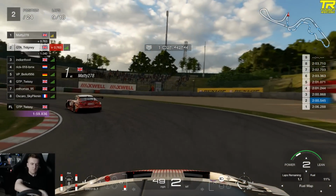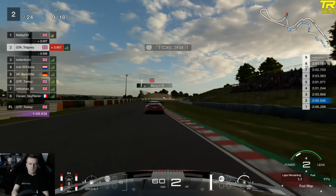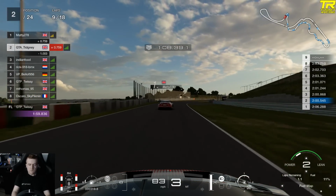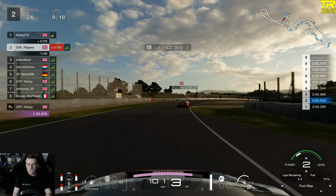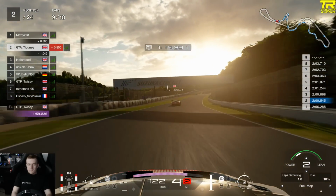So I'm just wanting to stay at this gap at this point. I don't want to get close, just in case the lag hits me and I go flying, because we're having a pretty good race at the moment. We've overtaken Indian Food, Rick and Beloff now, all from their own mistakes as well.